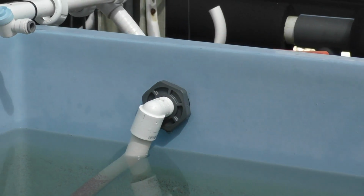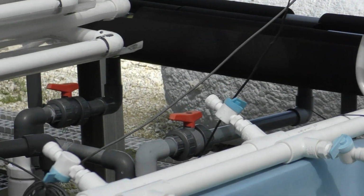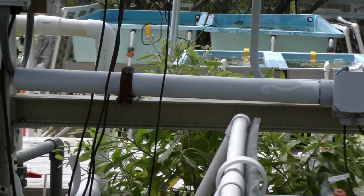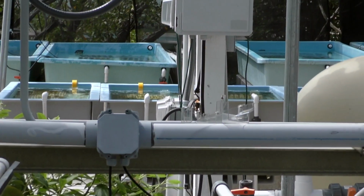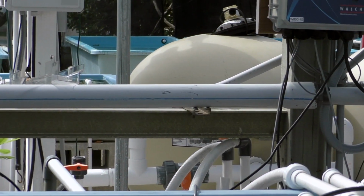Cool. Would you care if we kind of just look at other stuff? Absolutely. We have some other species over here as well. I don't know if you'd be interested in that, but these are more 2021 recruits.